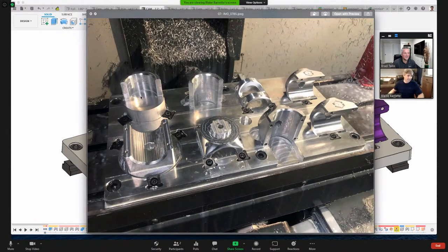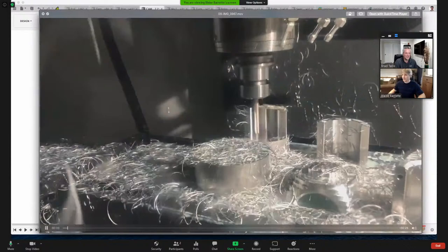And then I'll take this one, put it there, take this one, put it there. And at the end, I have these two places empty so that I can put some more round stock and push cycle start again. That's a cool process. That's really neat. Yeah.